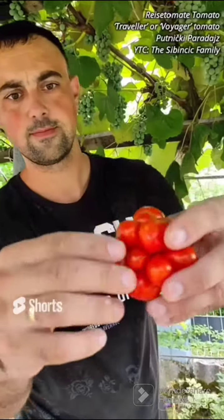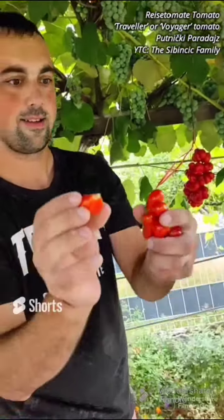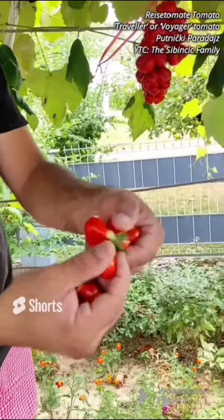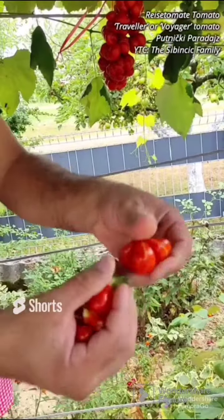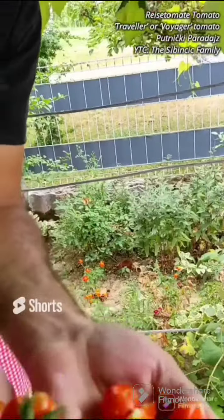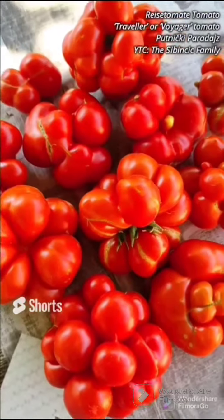Hello, beautiful people. Here's a unique heirloom tomato, the Reisetomate tomato, traveler tomato, or Voyager tomato, locally known also as Putnicki tomato, paradajz. And you can see here that is Lavin showing you how to eat it. So if you just, it's unique. You have so many small sizes like cherry types lumped all together, fused all together to make one fruit.